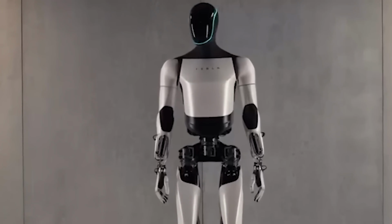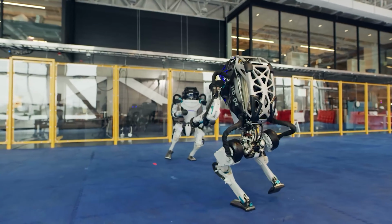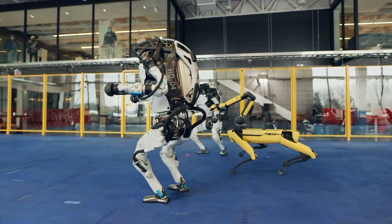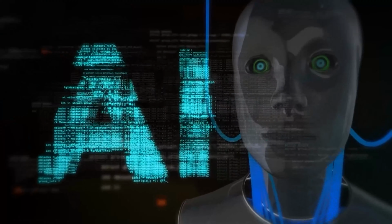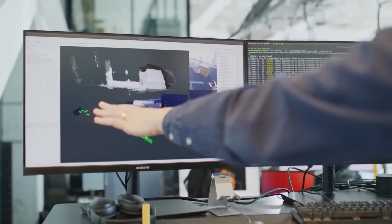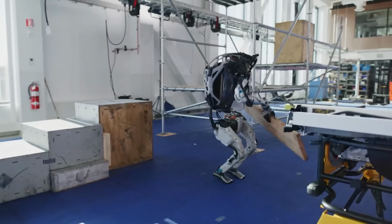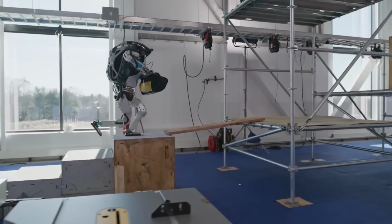When comparing the Tesla bot to existing robotics technology, such as Boston Dynamics' Atlas, the distinction in adaptability and learning capabilities becomes strikingly clear. Tesla bot is engineered with an AI that's not just about executing pre-programmed tasks, but about learning from its environment and interactions. This AI-driven adaptability allows it to perform tasks in a variety of settings, responding to changes with a level of flexibility previously unseen in robotics.